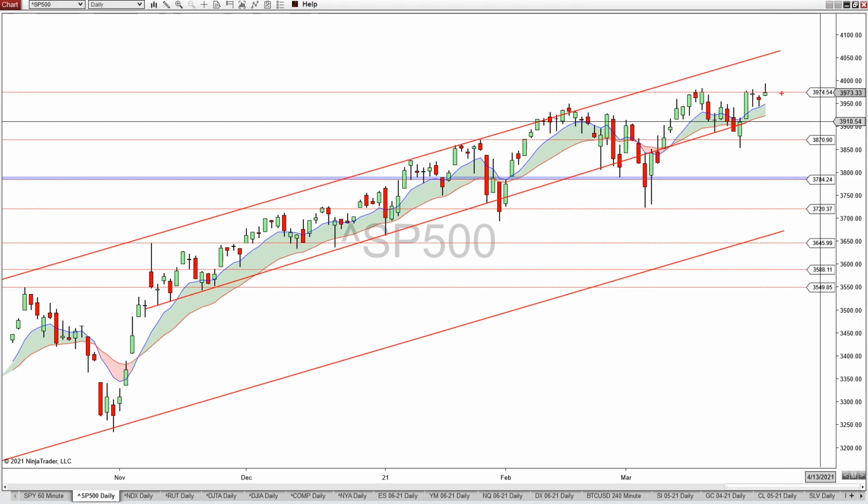But again, on the downside, we're looking for this trend line here. Before it was the 3,900 level; right now, it seems like it might be the 3,950. But if we break this trend line, then these levels will come back into play: 3870, 3784, 3720. Those are the pullback levels that we're going to keep an eye on if it decides to pull back and consolidate a little bit before we get another push.